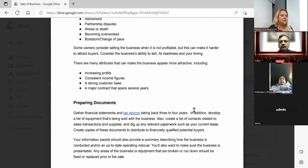A lot of times for sale of business and commercial in MLS, when you were asking for the financials, they were saying, well, we know the last 2 years were COVID, right? Nobody wanted to share their financials during that time. A strong customer base. So we talk about the popularity of the business that you're selling, and a major contract that spans several years. So we're looking at the strength of their lease in the premises. Okay. This all adds value to the business that you're selling, right?